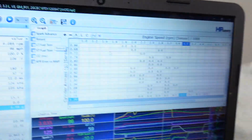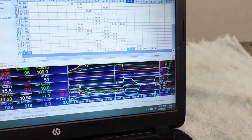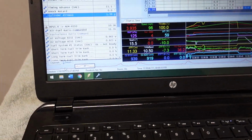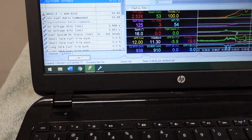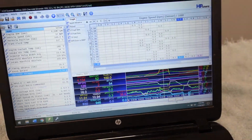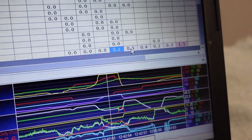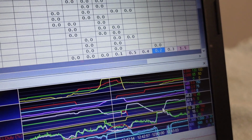So this table right here, retard, this is RPM up top, air mass down on the side, and the average values out of all these pulls. If you look, this little red line is RPM. So I did one pull there, one pull there, one there, one there. So 5 wide open throttle pulls, and the average across all of those, it would only pull 0.1, 0.5, 0.4, 0.2 degrees of timing.